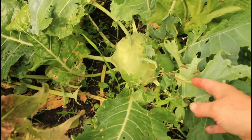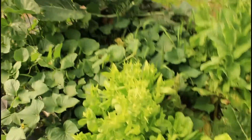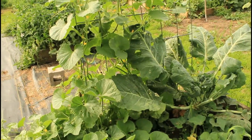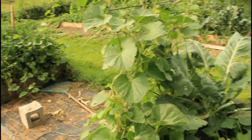Kohlrabi. I need to plant more kohlrabi in that space where I took the peas out. That is where I'm planning on putting the kohlrabi, because I love kohlrabi, and so does everybody else in my family. We eat it raw, like with carrot sticks and stuff. So, that is the majority of what I have going on.